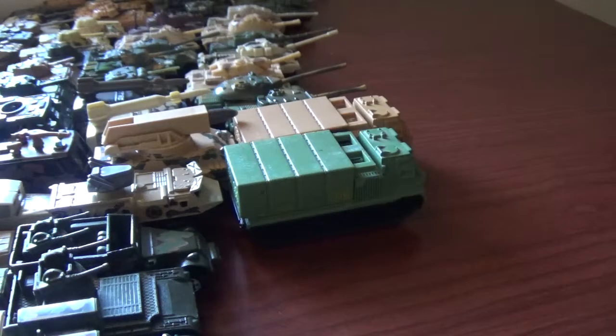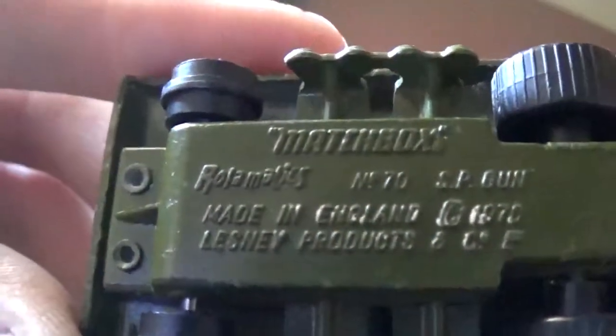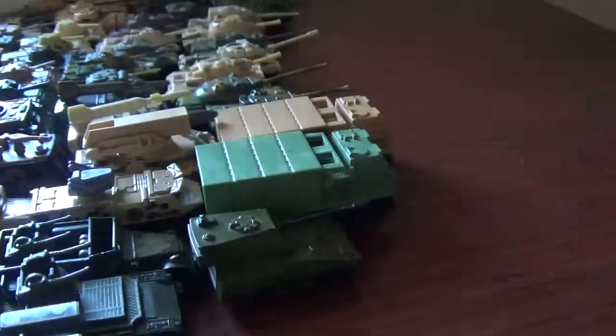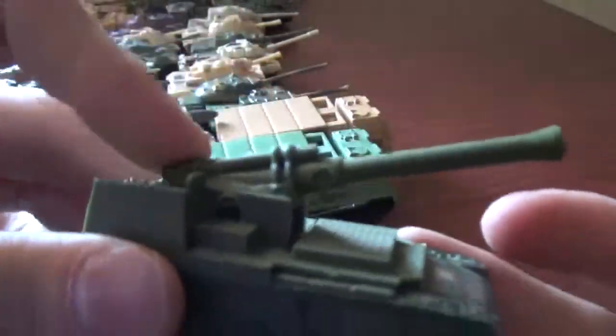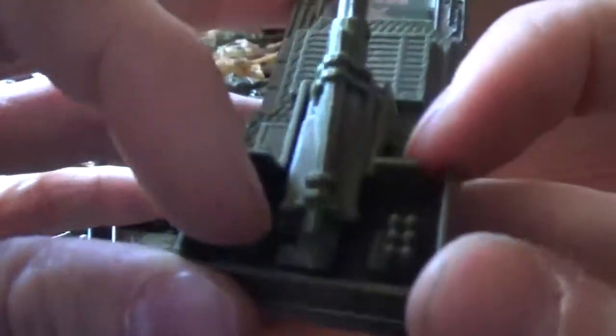What's this thing called? SP gun. This one's really neat. I guess it's like an artillery piece or a tank destroyer. Not sure if it's a real thing. Got another Hot Wheels. This one's really neat. This one's an artillery piece. I wish there was more of these. As you can see, it's got seats for the gunners or whatever, and it got some ammunition right there. This one's one of my favorites, I think.